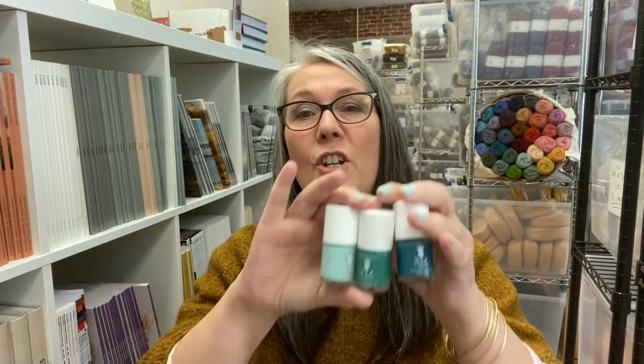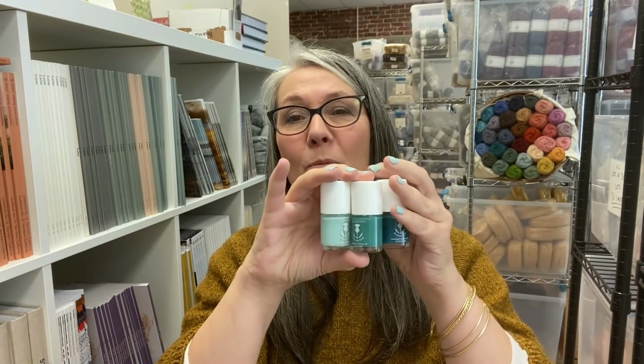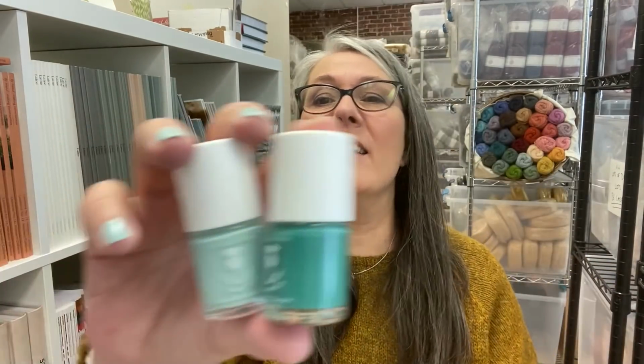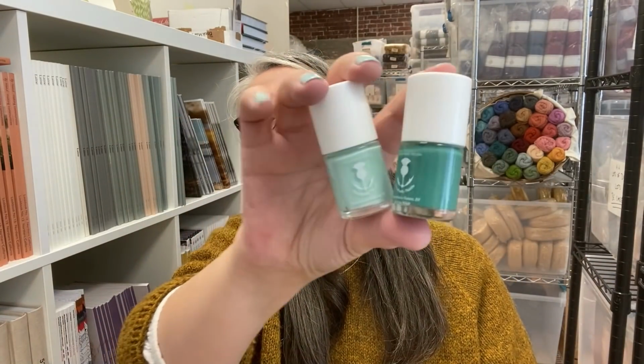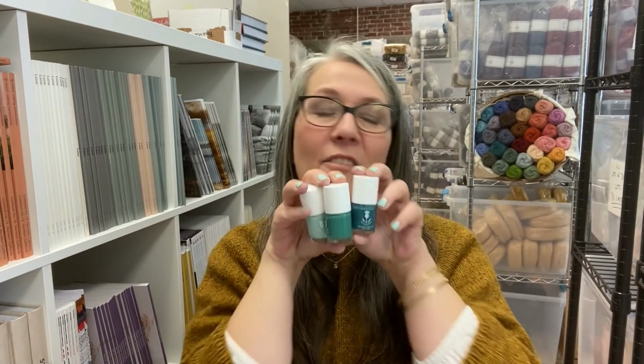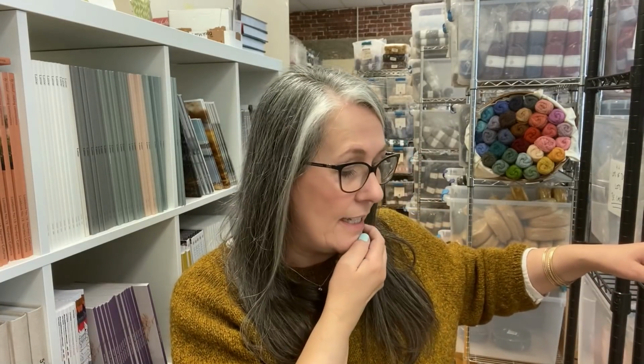I already talked about these, so just quickly, because they're new in the shop, are the lovely nail polishes from TaylorMade, made exclusively for The Woolly Thistle. Castonitis, the Frog Pond, and Yarn Snob is what I'm wearing. I just love them. And so do you, and thank you for shopping and buying these. And like I said, they're great for stocking stuffers or just a little treat for yourself. And it is nice to do your nails.